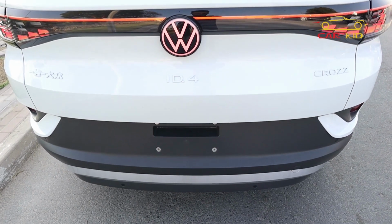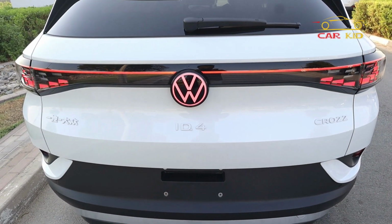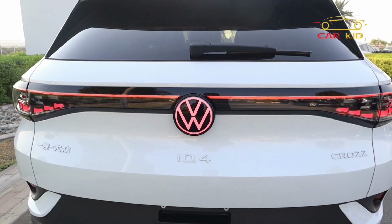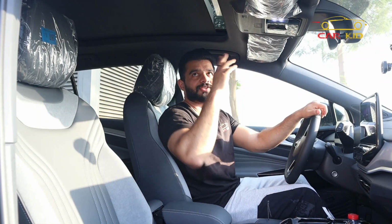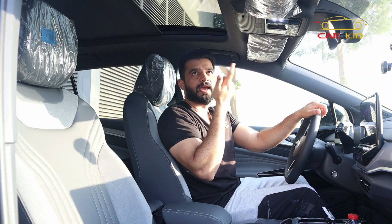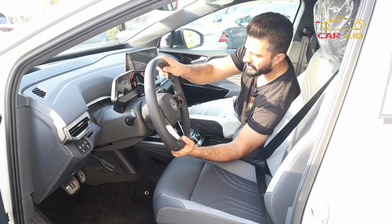So have a look at the lights, and the logo is in red light actually. So have a look at the logo. Actually, just slide your finger, so this shade will go back. Slide the other side and the sunroof will open. So it's completely with the steering wheel.